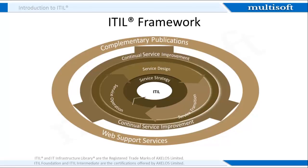The first one is ITIL Core, which is best practice guidance applicable to all types of organizations who provide services to a business. The second one is ITIL Complementary Guidance, which is a complementary set of publications with guidance specific to industry sectors, organization types, operating models, and technology architectures. The ITIL Core consists of 5 publications. Each provides the guidance necessary for an integrated approach as required by the ISO IEC 20000 standard specification. These include service strategy, service design, service transition, service operation, and continual service improvement.